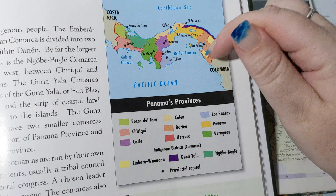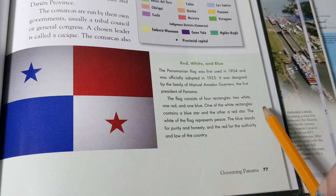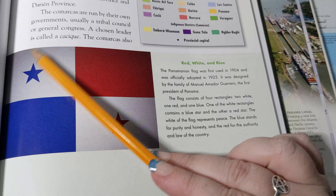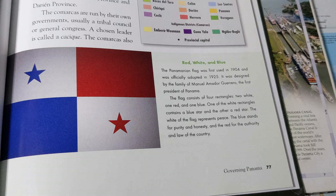Here's the flag of Panama. Let's read about it. The Panamanian flag was first used in 1904 and was officially adopted in 1925. It was designed by the family of Manuel Amador Guerrero, the first president of Panama. The flag consists of four rectangles, two white, one red, and one blue. One of the white rectangles contains a blue star, and the other contains a red star. The white of the flag represents peace, the blue stands for purity and honesty, and the red for authority and law of the country.